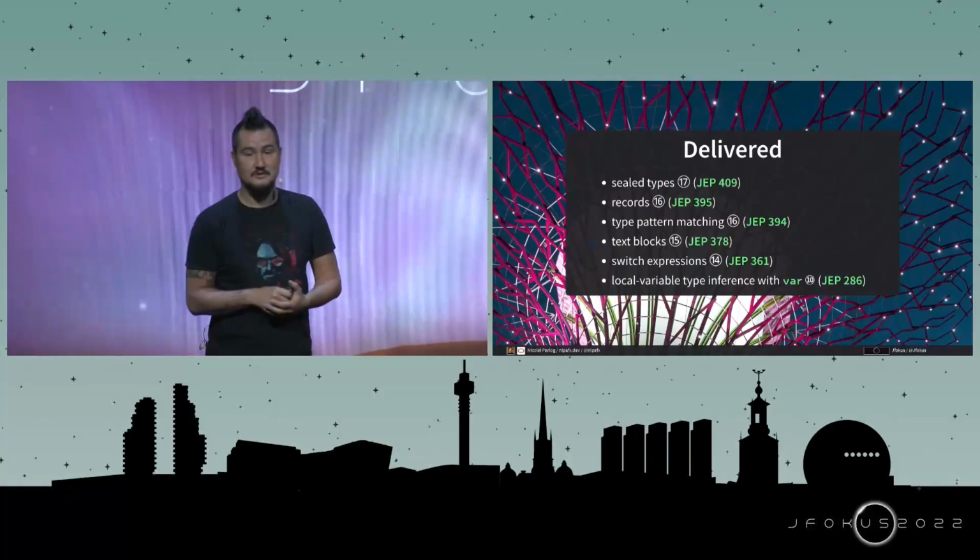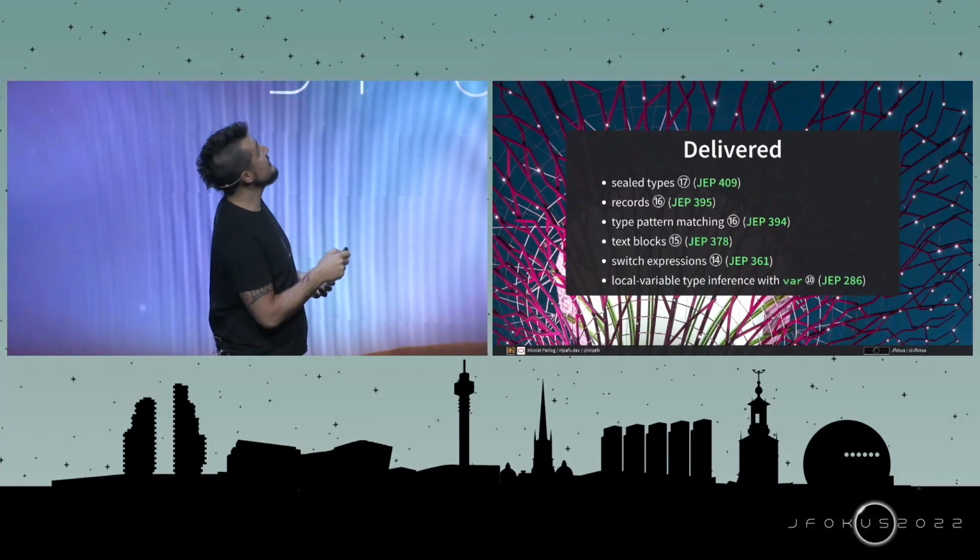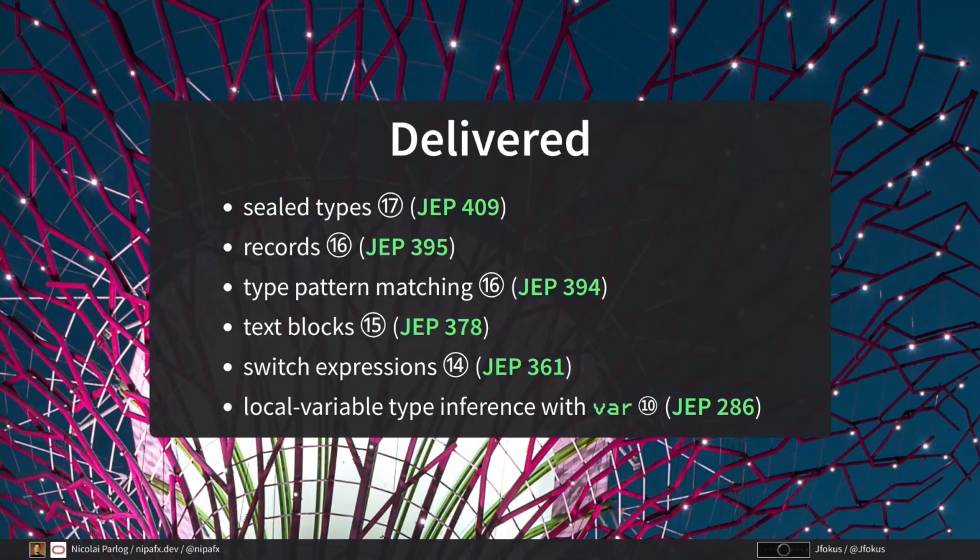And they've done that already. So this is inverse chronologically ordered. The circled numbers, you might see them on a bunch of my slides, are the Java version in which each feature got finalized. So you can see local variable type inference in Java 10 at the bottom, and then you get a bunch of stuff that's connected: switch expressions, type patterns, records, sealed types. You can use each of them on their own, but together they form the larger pattern matching story.